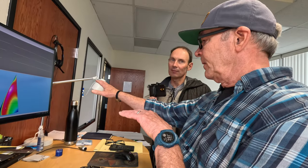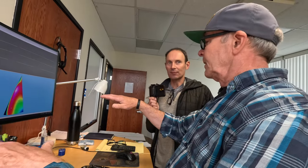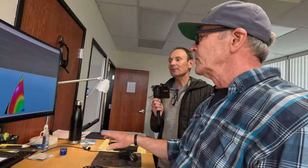Next, Pear gave us a peek at what our sails look like in the modeling software and explained how they ensure exactly the performance we're looking for. Very well adapted to 3D molding. Mm-hmm. So this is a good way to see the smoothness vertically and horizontally.